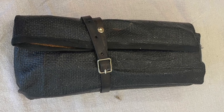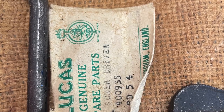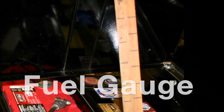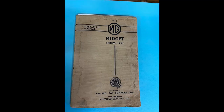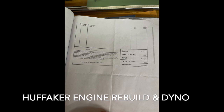Check the auction gallery to see the details of the original toolkit. And paperwork, which includes brochures, manuals, and receipts going back to the 1998 restoration.